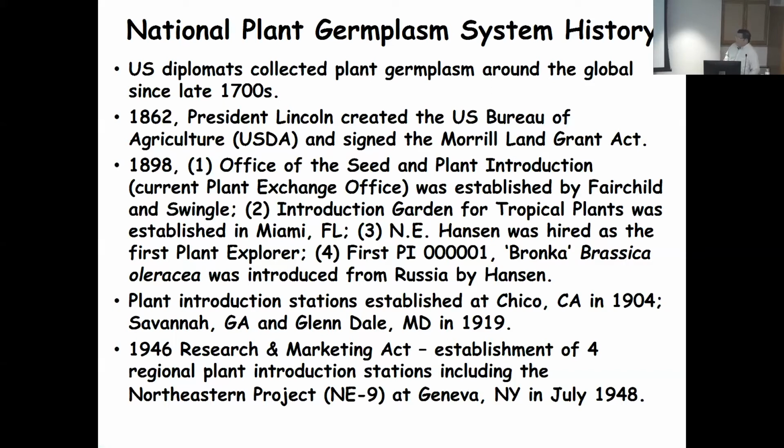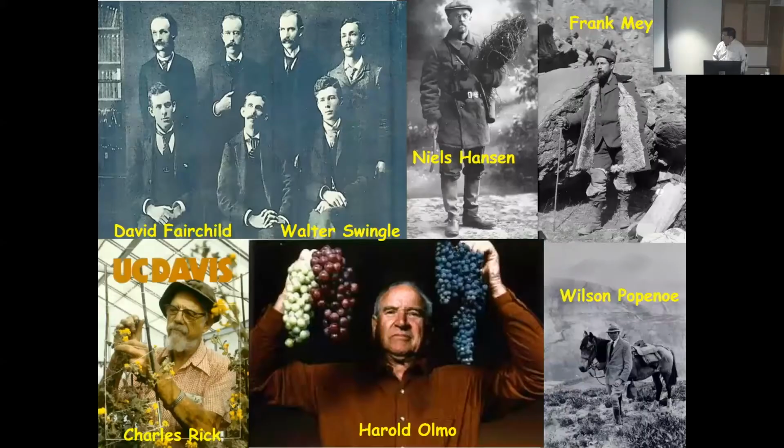The plant introduction station was later established at Chico, California in 1904, and also in Savannah, Georgia, and at Glenn Dale, Maryland in 1919. And then in 1946, based on the Research and Marketing Act, 4 plant introduction stations were established, including the Northeast region, the NE-9 Project Station at Geneva, New York in July 1948.